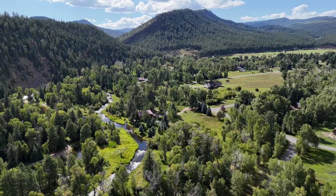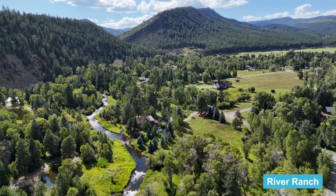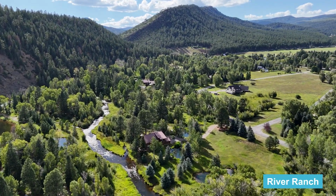And then what is really unique about this subdivision compared to others is a lot of subdivisions that have river frontage have the home, and the home has access to that river, to that spot where the river is at, and nobody else has that access. Whereas this subdivision, you have about 3/4 of a mile of river frontage along a bunch of different homes, but everybody has access to that.